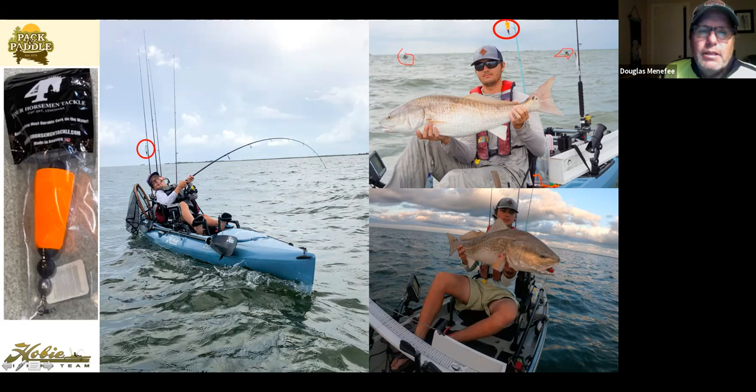and start making these loud popping sounds, and you can call the bull reds to you, and it will absolutely call up a bull red from the bottom when they're not biting. So when you start to get into slack tide and the tide's not moving, a popping cork is a really good option to call.